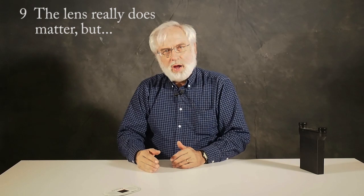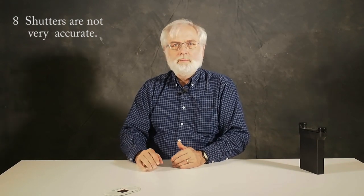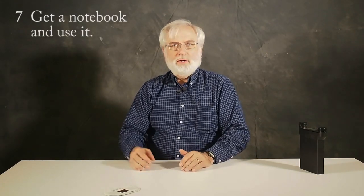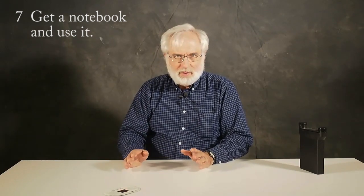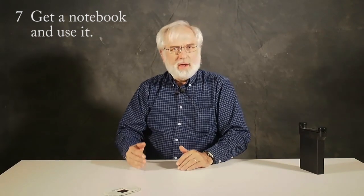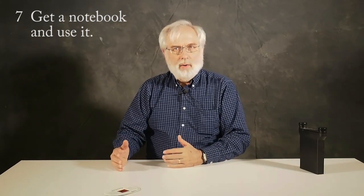Now, one that surprised me when I first started, number 8, is shutters are not very accurate. I was really dismayed at just how inaccurate they are, and you really need to do some testing. Number 7, and if any of these are the most important, this is the most important. Number 7, write everything down. Seriously, get a notebook. Doesn't have to be anything fancy, but get a notebook and write everything down. You can't fix something if you don't know what you did wrong. You can't repeat it if you don't know what you did right.